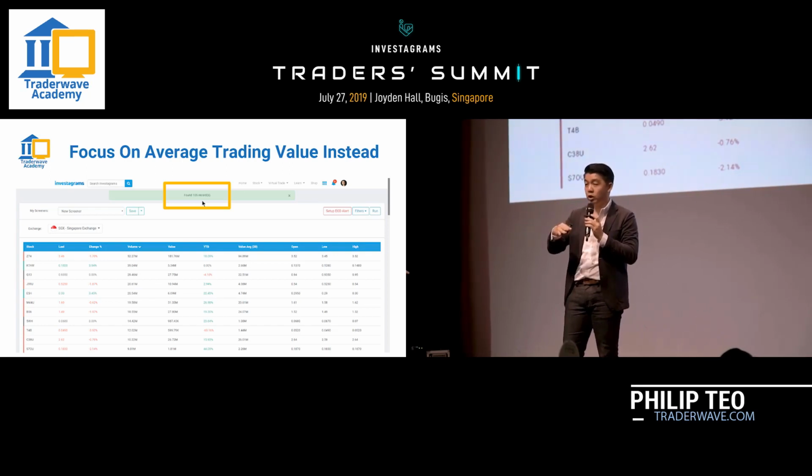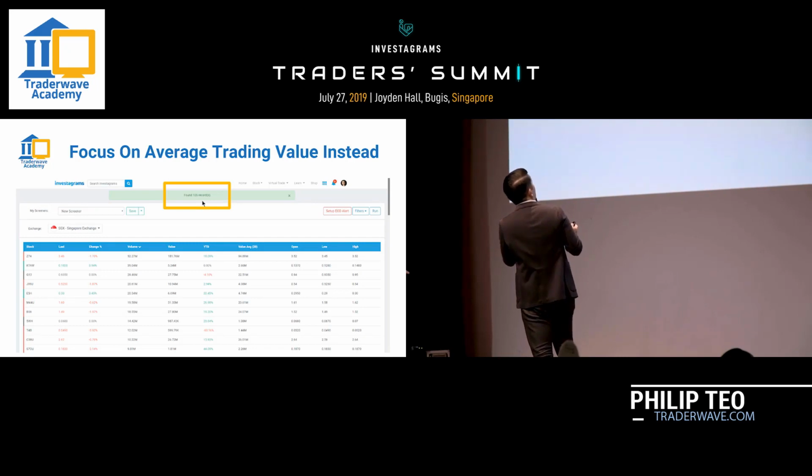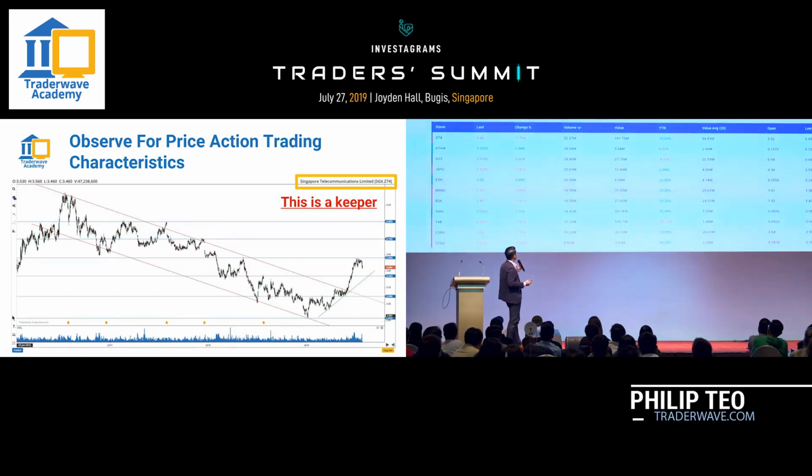Okay, that's why you put it into a watch list, because the trading setup is not here yet, but it shows characteristics where you can actually apply your strategy. And with that, you actually observe for price action trading characteristics. So, for example, when we look at the previous average traded, highest traded value, the number one is what we call the Z74.